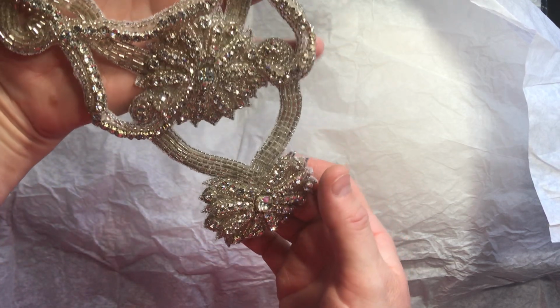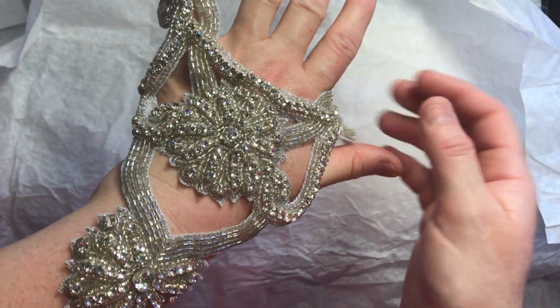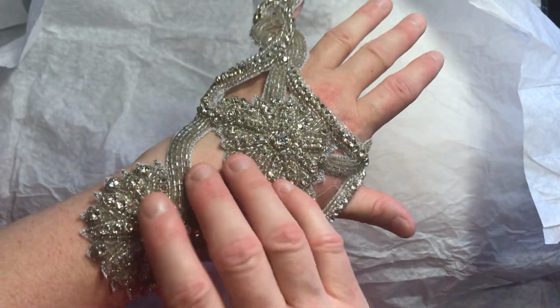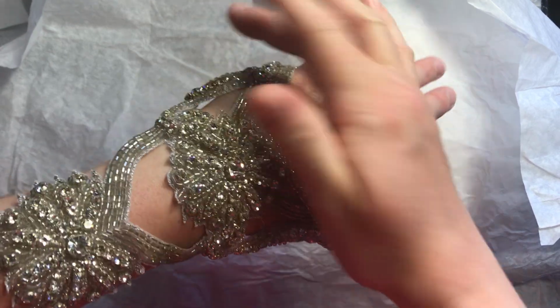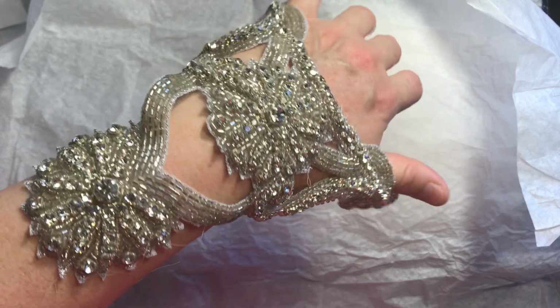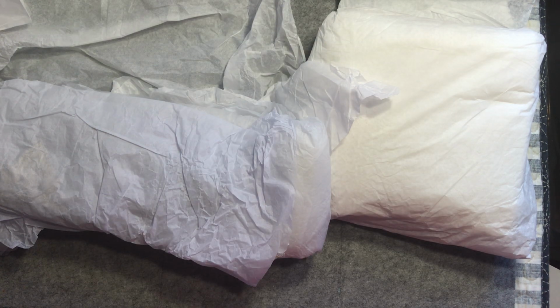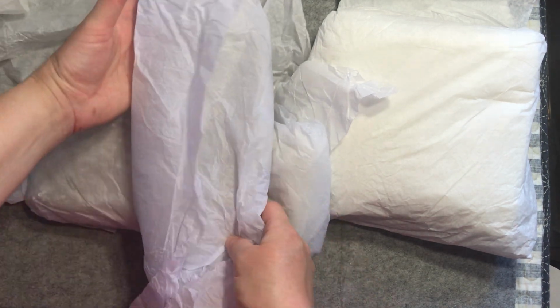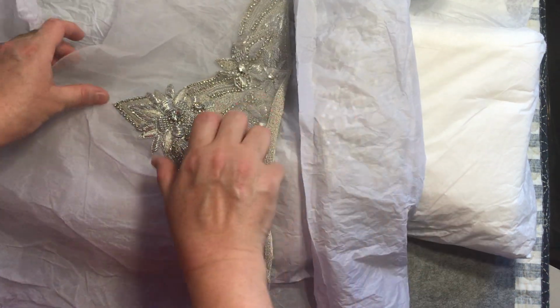Isn't that gorgeous? Wow, wow, wow. Feel a bit Michael Jackson-esque with this as a bit of a glove, one-handed glove. Wow, look at that. Look at that shimmer. Whoa. I'm going to keep this tissue paper. I've actually got another craft idea involving tissue paper, so we might be seeing that come out sooner rather than later. Oh my goodness.